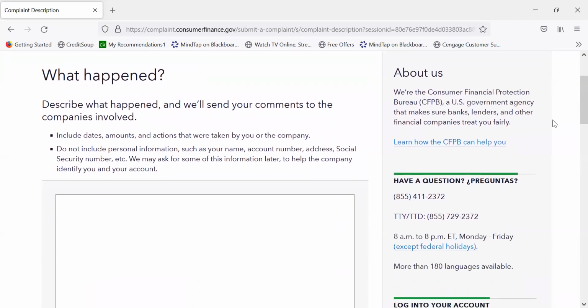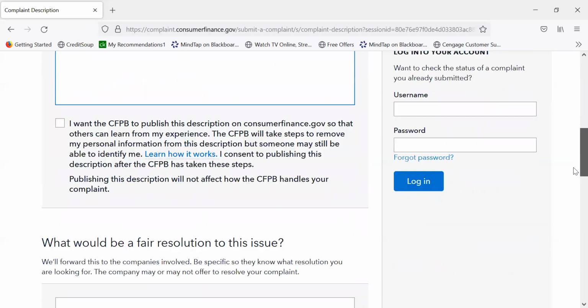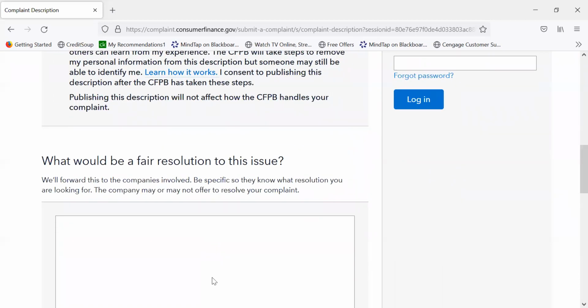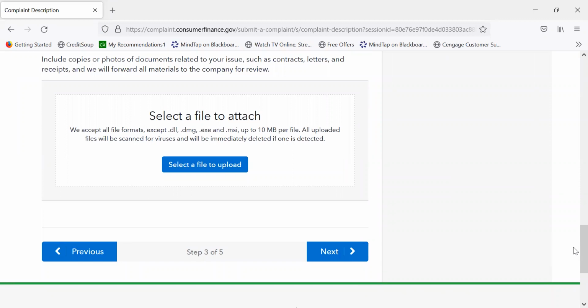So what best describes what happened? This is what I'm going to put. Make it a little bit easier. This is what I'm going to start off with. Read that. This is what I'm putting for my situation. If this is your situation also, you can take this and submit it with your complaint. I'm going to click right there. What would be a fair resolution to this issue? I'm going to put in delete. I don't have any documents at this time, but if I did, I would upload an FTC report, or a police report, just anything to show that this is fraudulent.